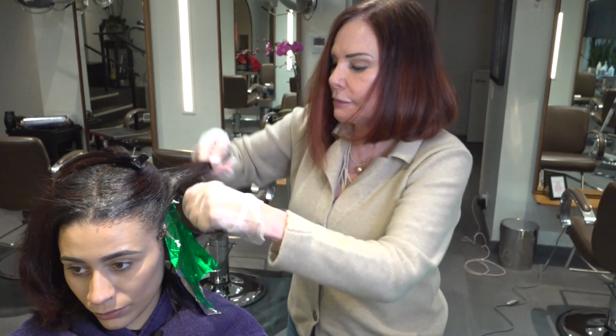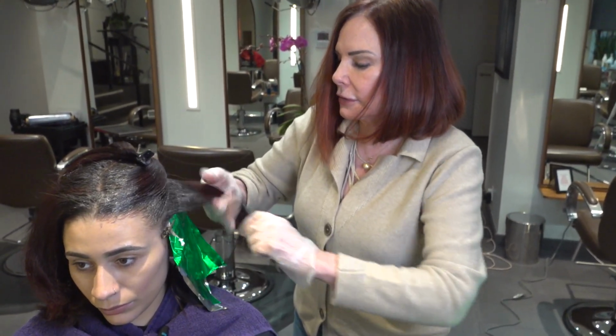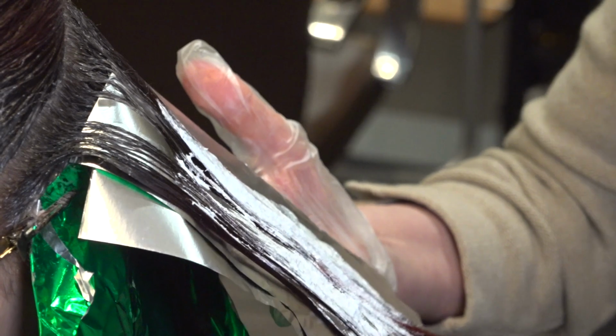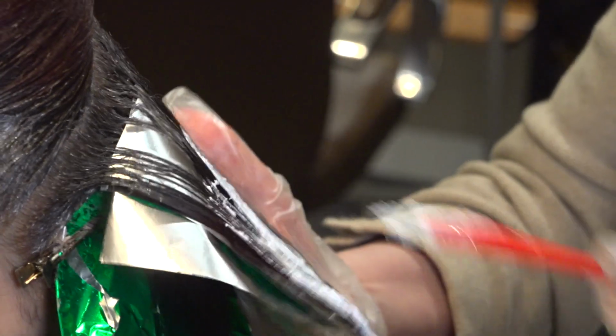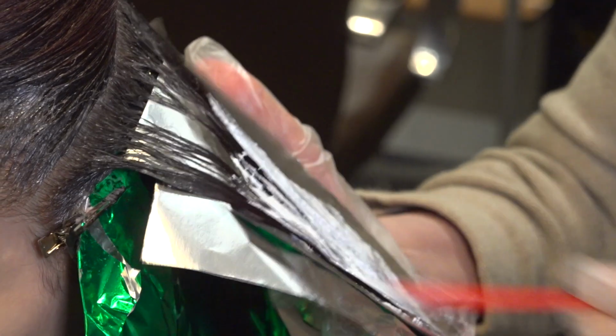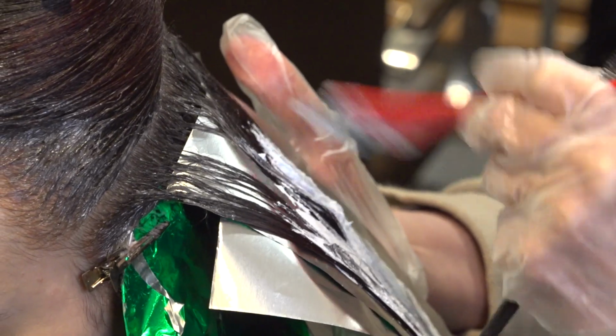So I'm bringing this up and into the hair a bit. And now I'm going to, let's do this one a bit bolder, making sure that I omit that hair close to the scalp, but saying to myself, brighter ends, lighter ends, lighter ends, brighter ends. And notice I hold the brush vertically and I don't make it like a straight line.